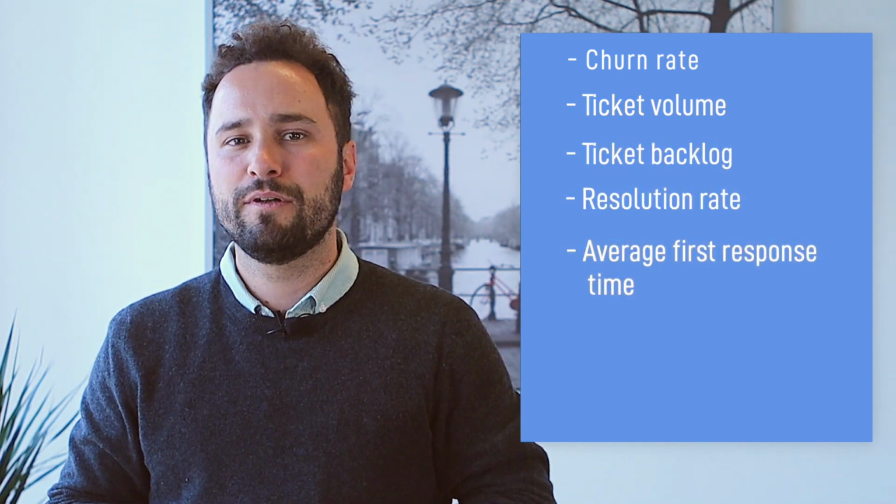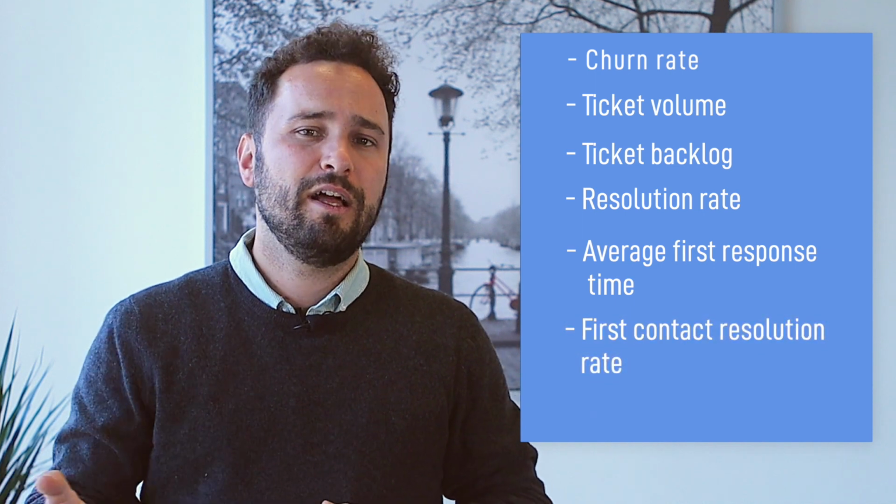and customer satisfaction, CSAT, to measure customer satisfaction. You may like these indicators or not, because none of them are perfect. However, these indicators are helpful to calculate an actual score and keep track of your company's performance, and most importantly, understand if you're improving or not. As for key metrics, some that you can always include are churn rate, ticket volume, ticket backlog, resolution rate, average first response time, first contact resolution rate, etc.